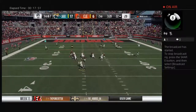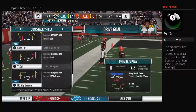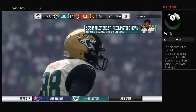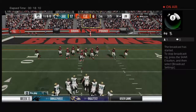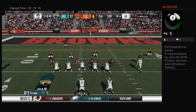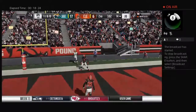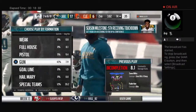A shotgun snap for Love. And he's got it to Hearns. And able to get this down inside the 15, either the 13 or 14, before he's out of bounds. 8 yards there on a first down. From the gun, here's Love. And his throw's going to be incomplete. Allen Robinson, the intended receiver. And that'll bring up second down.